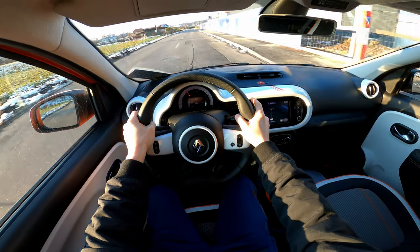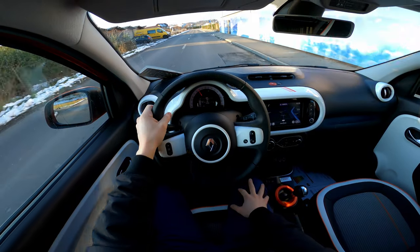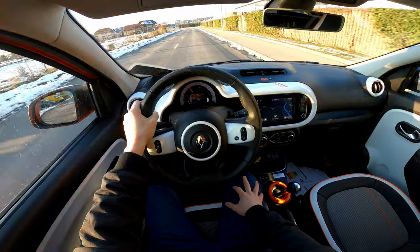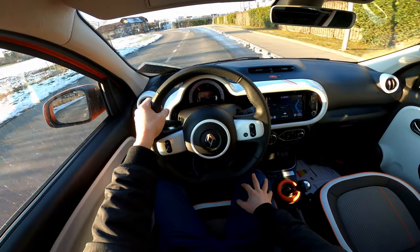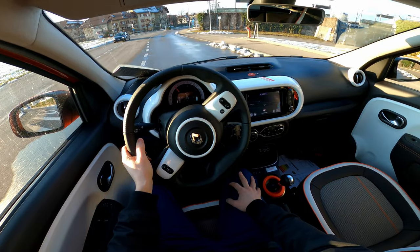Here are some bumps, and wow, for the size of the car, with 15 inch rims, they do it really good. Really good over the bumps. So in the city, when you have a lot of bumps, it will be just fine. It will be just perfect.